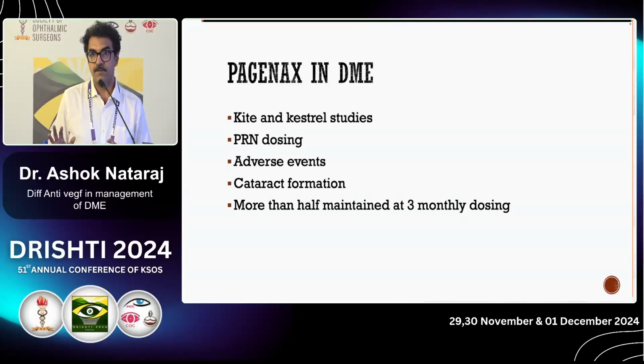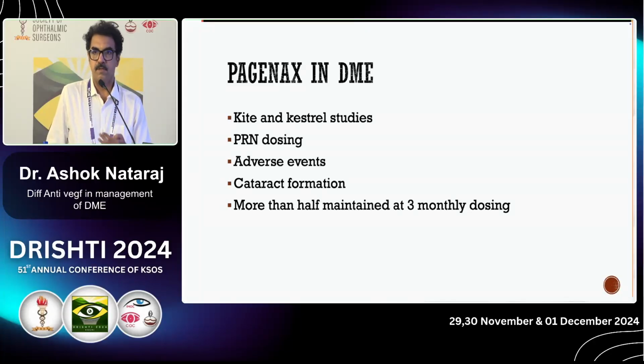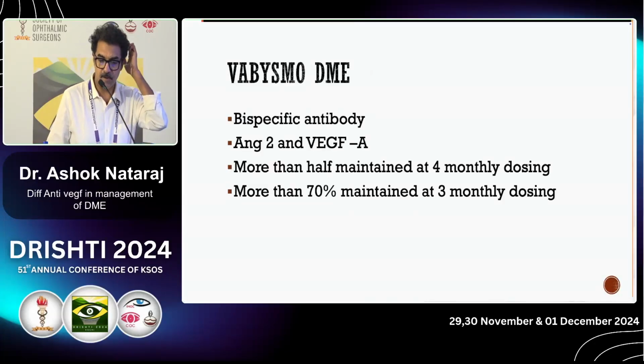So it is not much of a difference, but this is one drug which has a really good drying effect. So maybe in resistant cases or when you want to make a real switch, this might be of use. And in studies, it has been given in a loading dose because the study criteria stipulate that. But in real time, maybe once in 3 months, or because of this good drying effect, even with a lesser number of injections, you might be able to maintain the good visual improvement. So that is the importance of this drug in diabetic macular edema. Now you have a new drug, faricimab or Vabysmo.